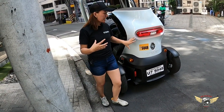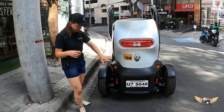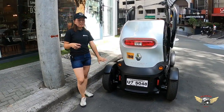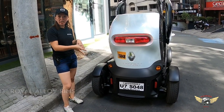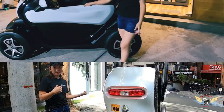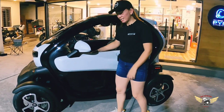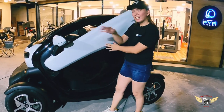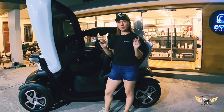Ang ganda nung design and ang concept niya. Also, the tires, ang size niya is 13 inches made of alloy. Meron din siyang rear brake and meron din siyang front brake. How to go inside? You have to open it from the inside. So, I like that it's scissor door. Parang sumasakay ng isang sports car.